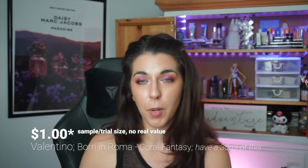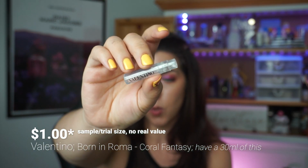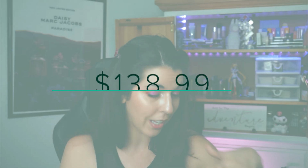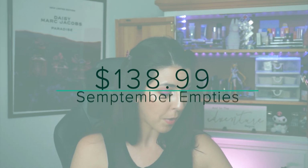Then something that is a spoiler for an upcoming project pan, so I'm not going to talk about what project it is, but that is this little mini sample fragrance from Valentino. This was the Coral Fantasy Born in Roma fragrance. This is just a little tiny baby travel size, trial size. Finished this. I have a purse size travel spray in my collection, so I'm really happy that I finished this guy up, and that wraps up all of my empties for the month of September.